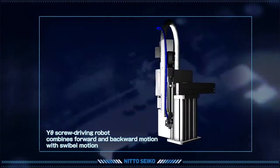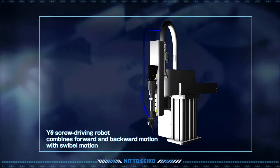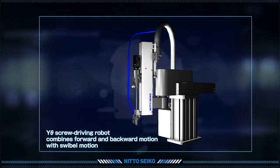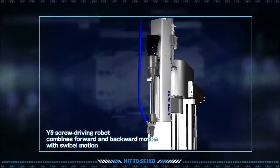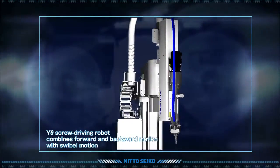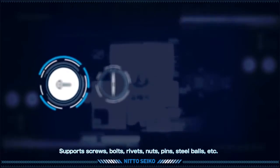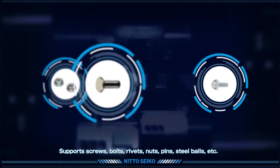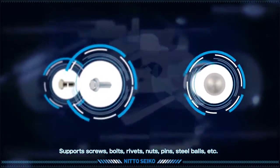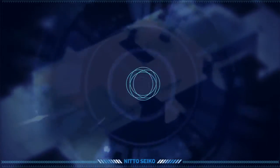When driving screws in an area with multiple point locations, the SR565Y Theta Z is ideal. Compared to orthogonal coordinate robots, the rectilinear and rotational motion of the SR565Y Theta Z allows for more usage of the same work area. As you have seen, Nitto Seiko's screw driving systems can feed and drive many different types of screws. However, they can also support a variety of nuts, bolts, rivets, pins, and steel balls.